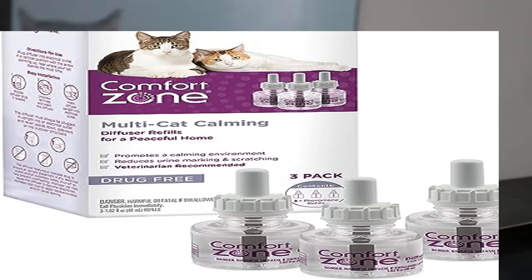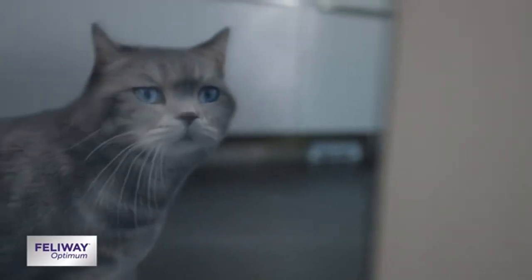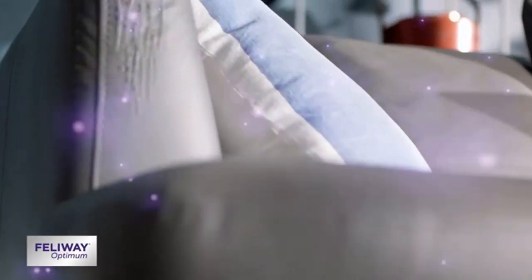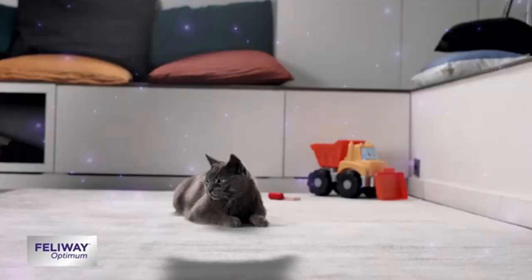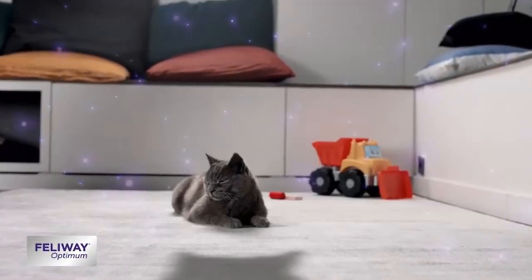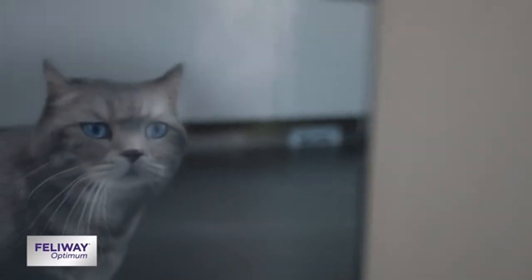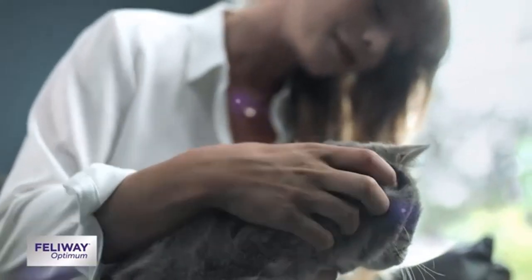Product name: 3 refills Comfort Zone Multi-Cat Pheromone Diffuser Refills. Veterinarian recommended, Comfort Zone is a veterinarian recommended solution to keeping cats safe, happy, and calm. 90 days of harmony, includes 3 refills to blanket one room with harmonizing pheromones to ease cat tension for up to 90 days.